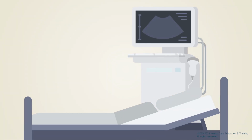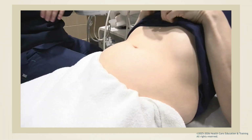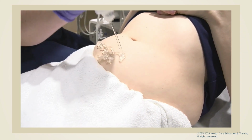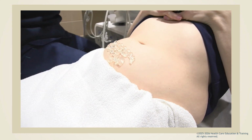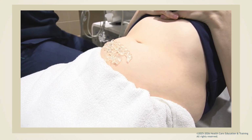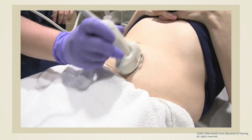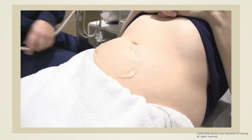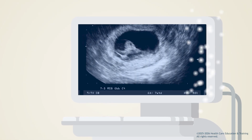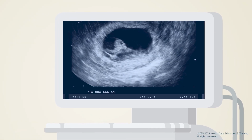What typically happens during a prenatal ultrasound? A technician, known as a sonographer, will put gel on the abdomen. This gel helps the sound waves create an image. The technician will place a probe that is connected to a computer into the gel and move it over the abdomen. This probe sends high-frequency sound waves that the computer measures and turns into images.